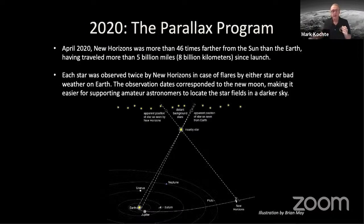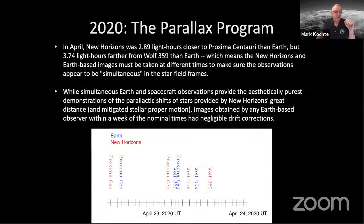But with New Horizons, we're now 46 times further out from the sun than we are from Earth. So we now have a huge baseline with which to look at parallaxes, and we could see much further than 100 parsecs. Unfortunately, we're also moving, and we're not a stationary observatory, so this is more just a proof of concept. We looked at two different stars: Proxima Centauri and Wolf 359.